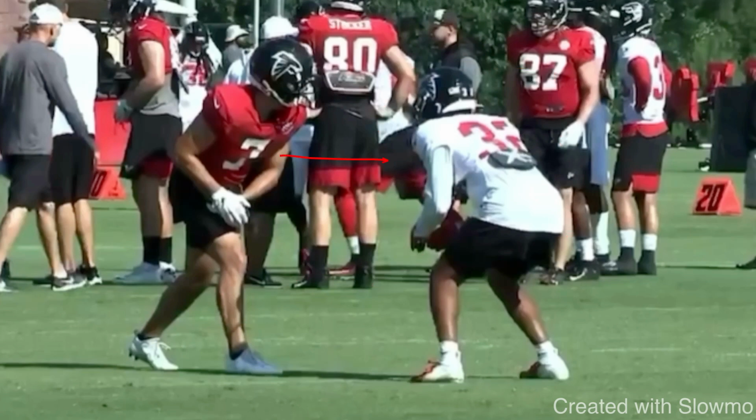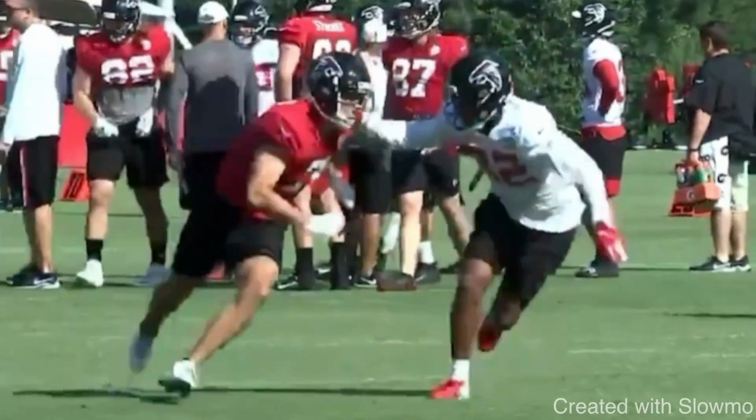So if you guys said we're going to attack him inside, take the outside release and work to stack, that would be correct. Or if you said attack him inside, take the outside release and lean into him, like the last example, that would also be correct. Because remember, think about it. When we have a route that is away from the leverage, if it's press, right? If I have an out route, if I have a corner route, if I have a comeback route, maybe not a comeback, but let's say I got a fade route that's away from the leverage, I want to lean into him. I want to use my body to get separation.